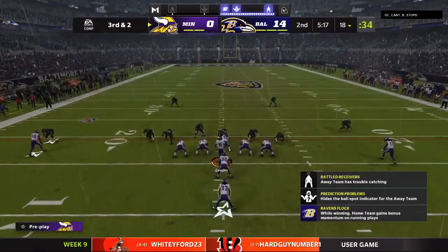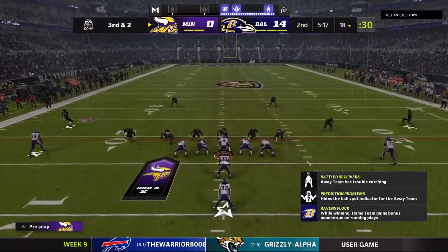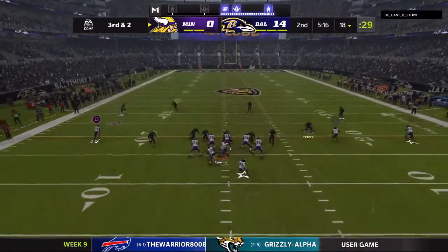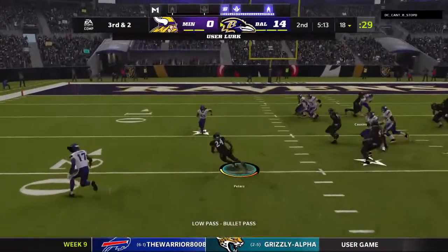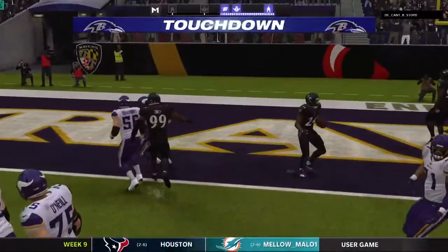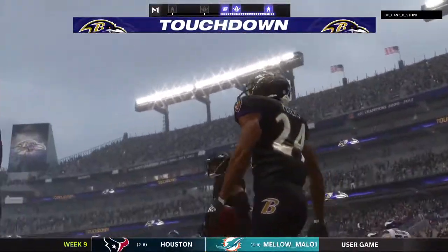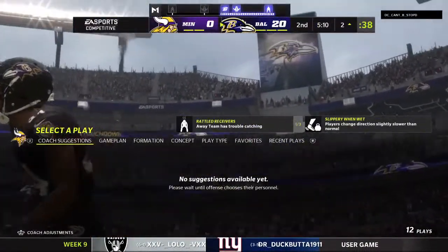The Vikings on third down. 0 for 3 to this point. They could use a conversion. This time they face a 3rd and 2. To throw, Cousins. And for the 3rd time here in this half, it's intercepted. Picked off by the Pro Bowler, Marcus Peters. And he will bring this back. It's a pick 6 and a Raven touchdown.